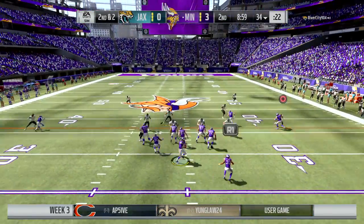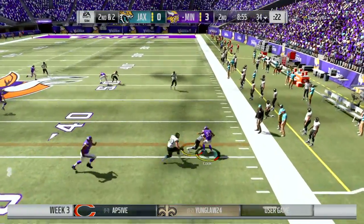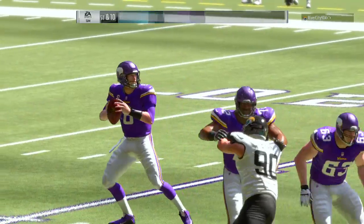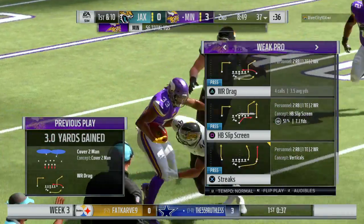Cousins throwing for his running back, and he's got him complete. And he'll be brought down right around the 37. Only 3 there on the pickup, but that's enough to move the chains.